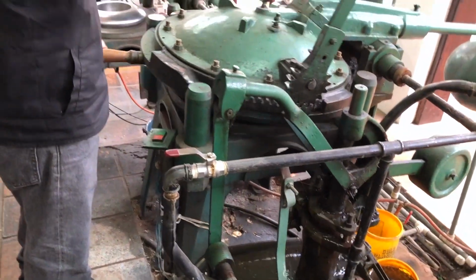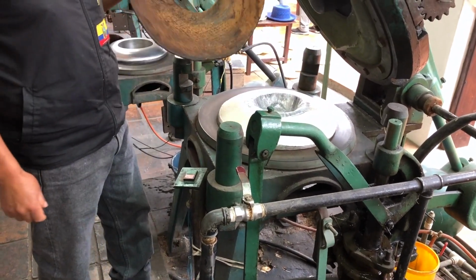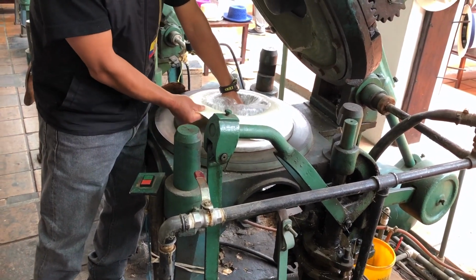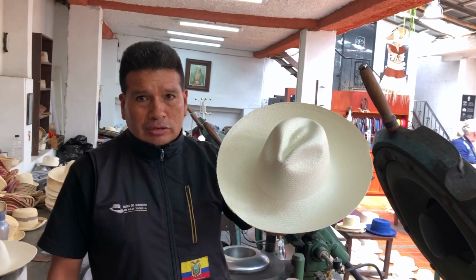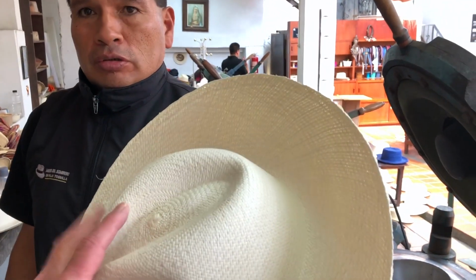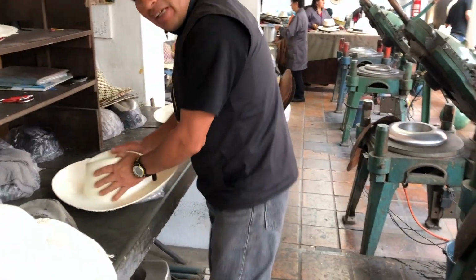And this is how the hats are pressed. Leather protection. Okay, leather. All the shape. Oh, wow. Extra, extra large. Waxed extra large. You can touch. Ooh, that's warm. Gracias.